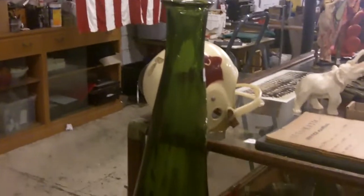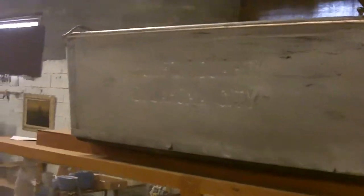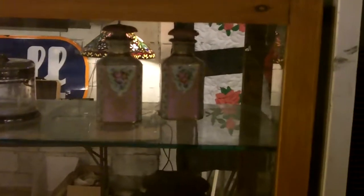This is a cool piece. It's got a marking, made in Spain, made of recycled glass. See what you can do when you recycle? Big aluminum, not sure what it would have carried, but some sort of stackable crate. Humpty Dumpty, Oklahoma City's the marking. Those are made in France.